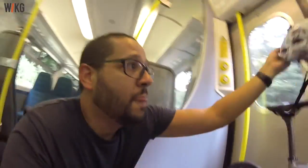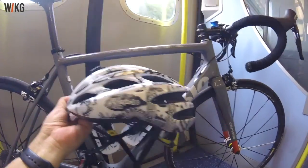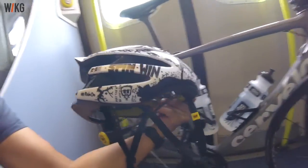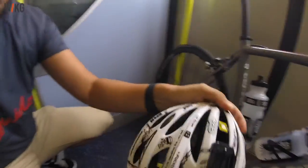Here's my custom helmet, which is the same one I used last year, and it's all really faded now. You can see I did a Ride London design with the landmarks of London going round to the leafy, hilly Surrey hills, and then a few other little bits and pieces, pertinent to me anyway. So I'll be using that one again.